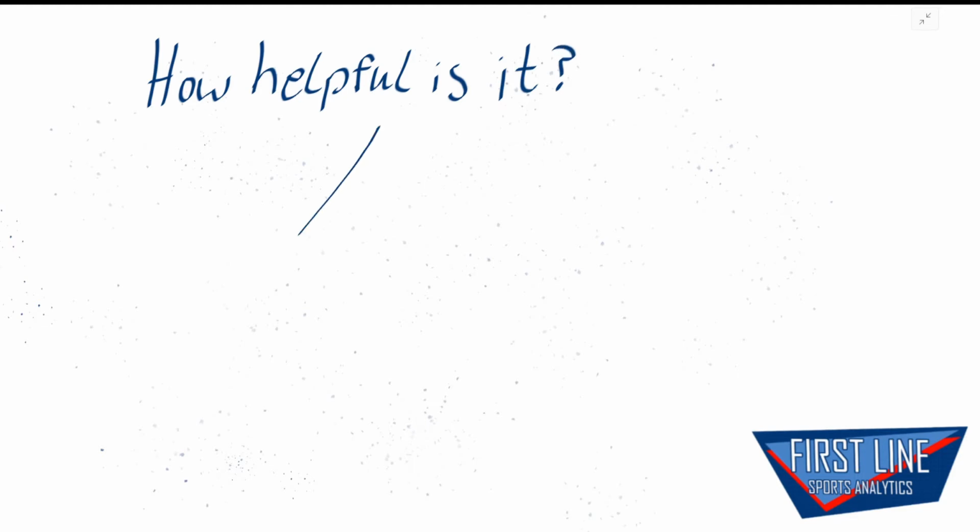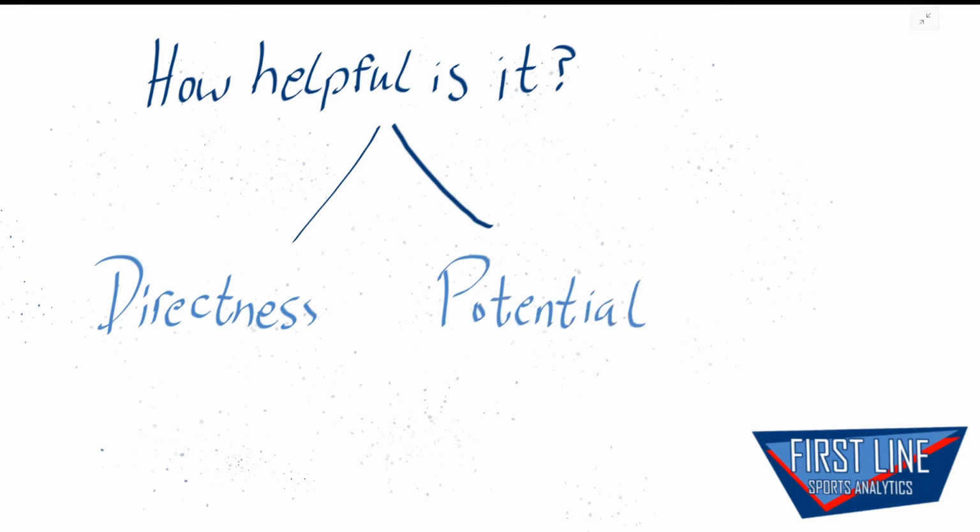But what makes something more or less helpful? All metrics are helpful in some way, but in order to tell how seriously we should take them, we need to figure out a way to answer this question. So what we found over our years of research is how helpful a metric is generally depends on a mix of two things: directness and potential.